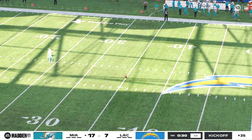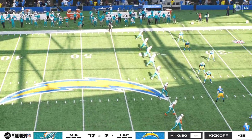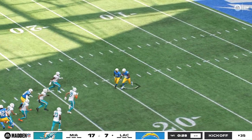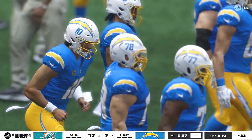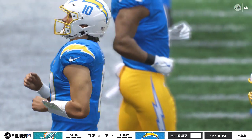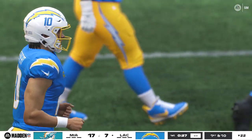Jason Sanders back out after making the field goal. He sends this one away. Haskins now to return. He'll get this up past the 20, and that's where they'll set up shop. The Chargers offense headed back to take over once more. They'll begin with 1st and 10.